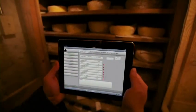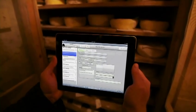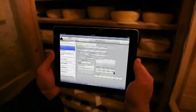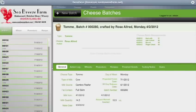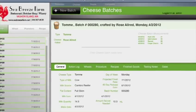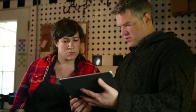All of those FileMaker Go iPads and the FileMaker Pro desktop applications access FileMaker server here at the farm. The application that I've created is hosted here and provides real-time accessibility to all of the data from those various systems. This tool has allowed us to be 3 to 4 times more productive than we could have been without it.